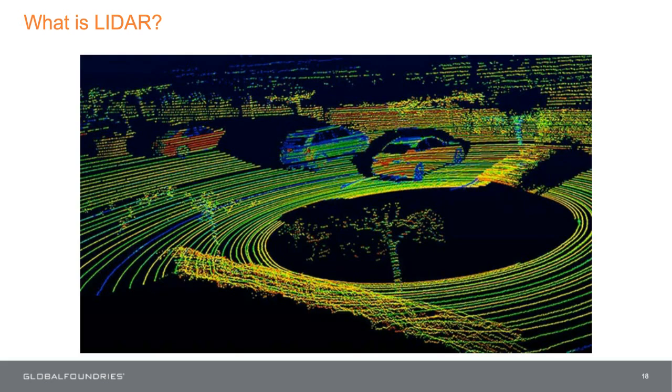So this slide I've only included, I'm not going to talk to it for long. This slide shows you the raw output from a LIDAR sensor without any image processing, just looking at the time of flight data and the position of the mirror as it was turning on top of the car. You can immediately start to see the quality of the data that comes back from this.